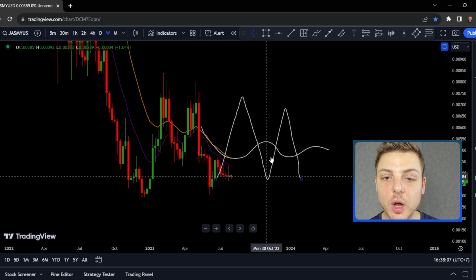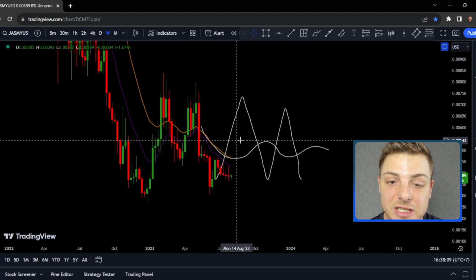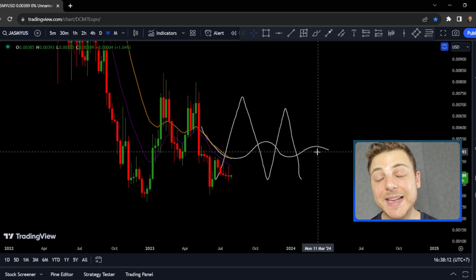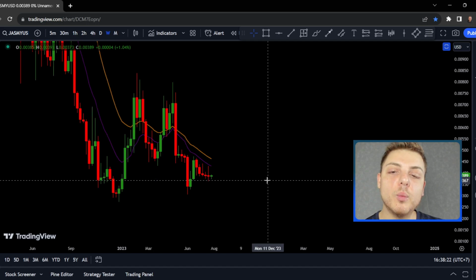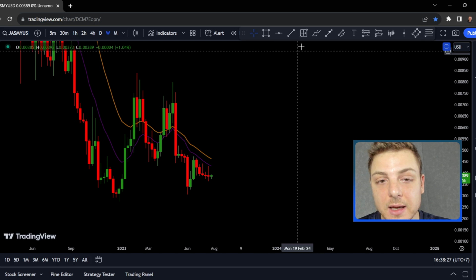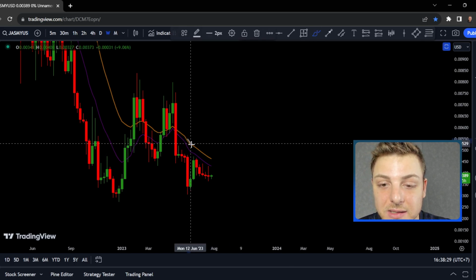Move higher, move lower, move higher, move lower. The exponential moving average finally has time to actually catch up. It moves sideways, then has the potential to then begin that parabola to the upside. So that's what we're currently looking at. I would not be looking to buy at this current price point. Really, the ideal trades are actually looking to sells.